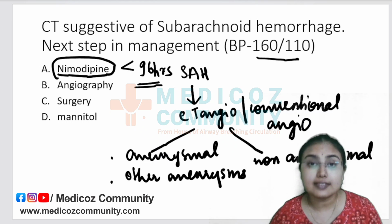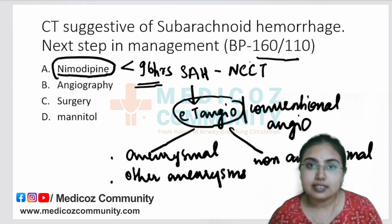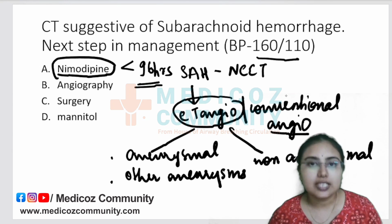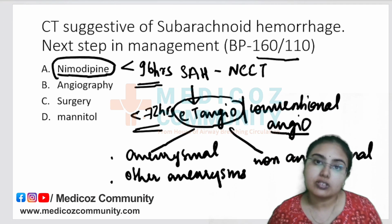But for the immediate next step in management, the first thing you have to address is getting an angio done after you diagnose an SAH on a plain CT, an NCCT. Conventional angio used to be the gold standard, but since most places don't have this, we get a CT angio done. CT angio will show you whether it's aneurysmal or non-aneurysmal. Then you go ahead with clipping or coiling, whichever you decide. All this has to be done within 72 hours for best outcomes. So the priority is angio over nimodipine.